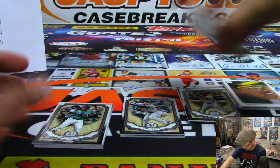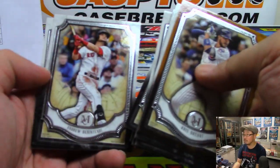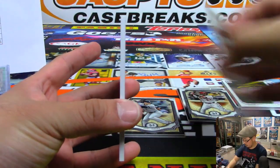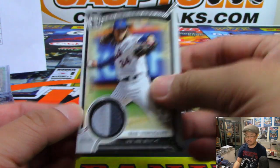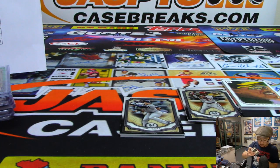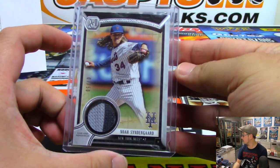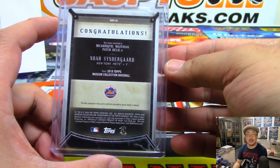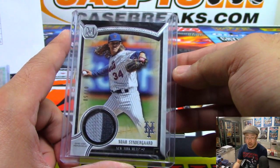And your base cards. All right, behind Cano is Noah Syndergaard, 7 out of 50. It's gone. Wow, Joey Gallo just went yard. It's like six, seven rows up. Jose Zepeda with the Mets.